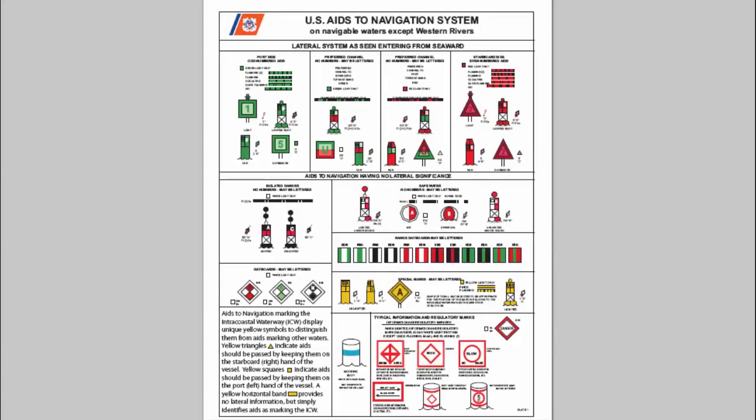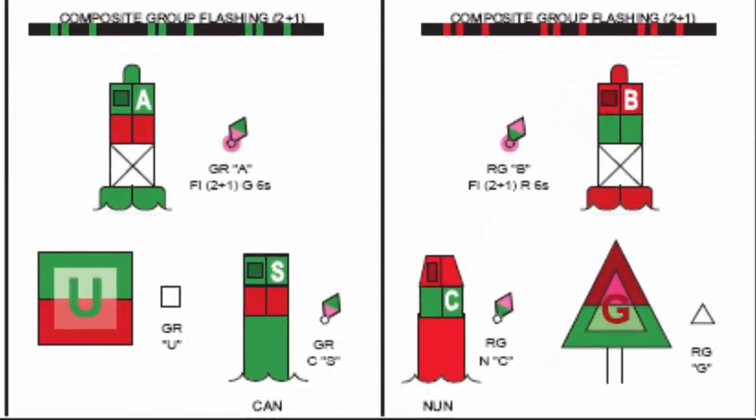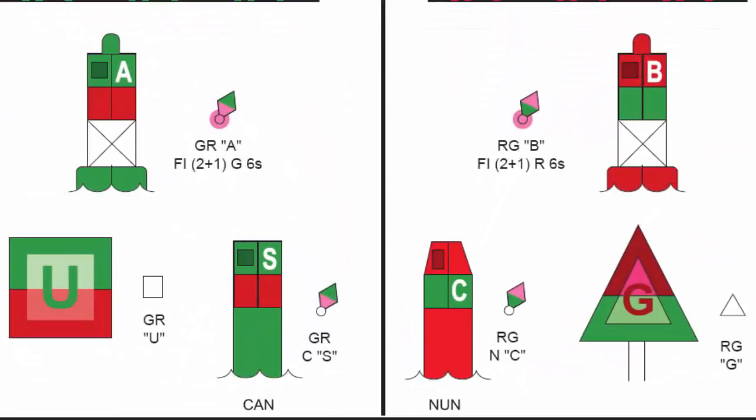Now we can have a junction in a channel. We have a fork in the road. We're coming in from the sea and the channel splits into two different legs. And at that point you have a channel junction mark. And it also tells you which is the preferred channel and which is the secondary channel. These marks here are what are called preferred channel marks. They are still lateral marks. They are still red and green.